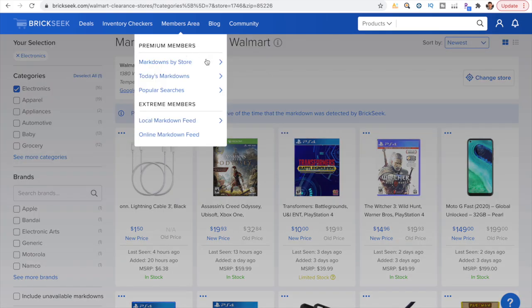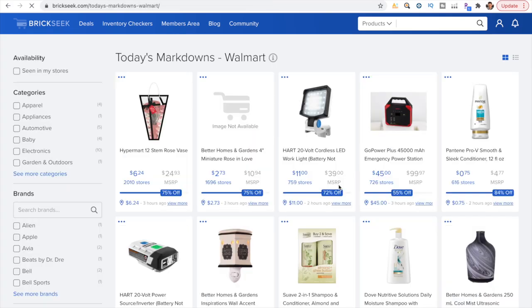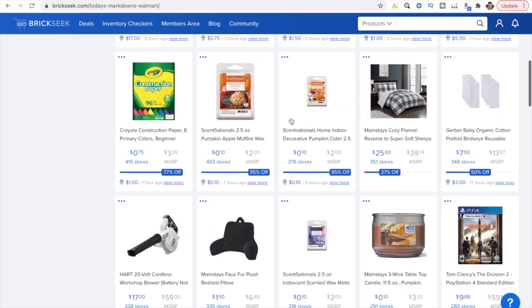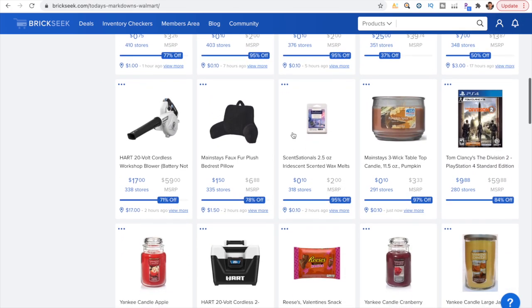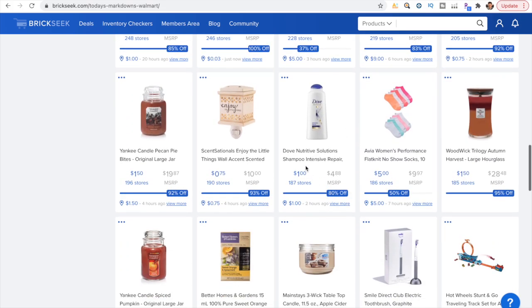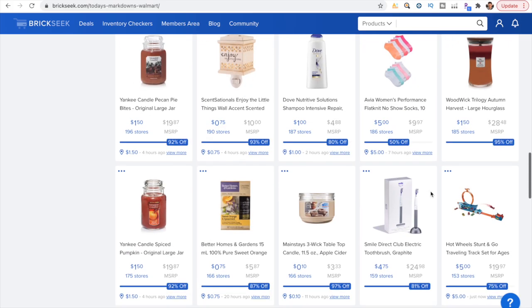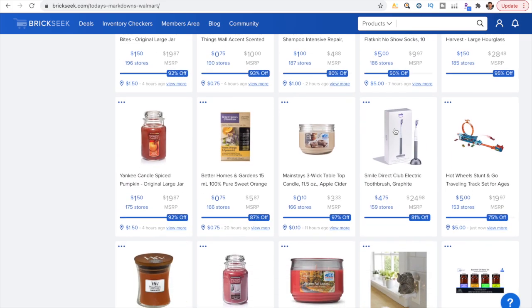Now another cool feature is we can see today's markdowns. So stuff that was marked down today. This is also a great thing. You can get quick notifications because if there's a really hot item that's flipping well on Amazon, people with Brickseek are going to clear out all the locations. So you definitely want to be on top of this. So I always like browsing through the daily markdowns just to see if there's a specific item that's super killer. You're not going to find a ton of them, but it's definitely worth having.